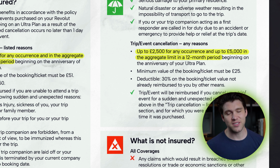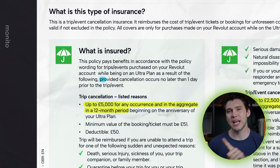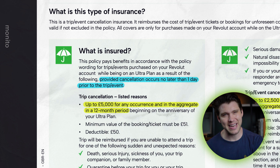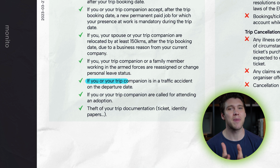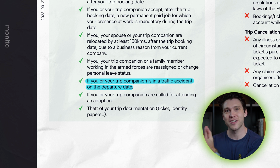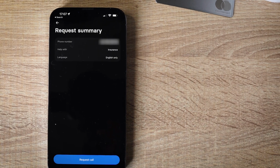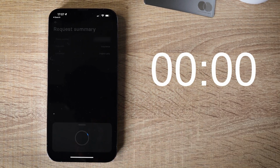Now tell me if you think this is confusing. Here it says that you'll get paid out as long as you cancel no later than a day before your trip. So does that mean you don't get paid out if you cancel on the day? Because if it does, then surely this reason about having a traffic accident on the day of traveling is void. I'm confused, which is pretty easily done, but I think this is a query for Revolut support and a good excuse for us to test their callback feature, which is an exclusive Ultra benefit.